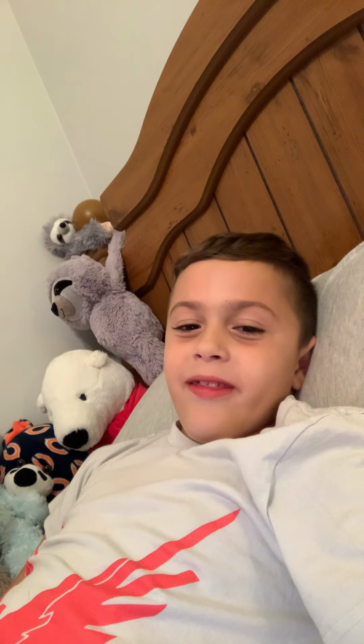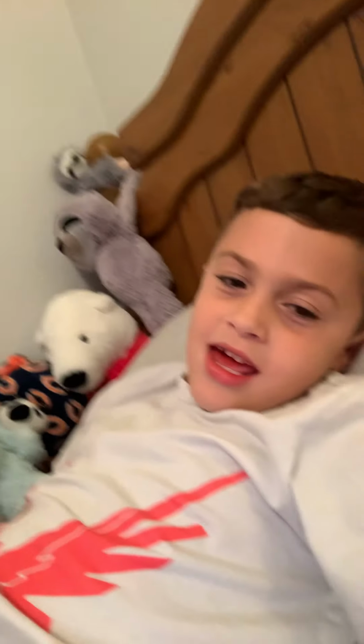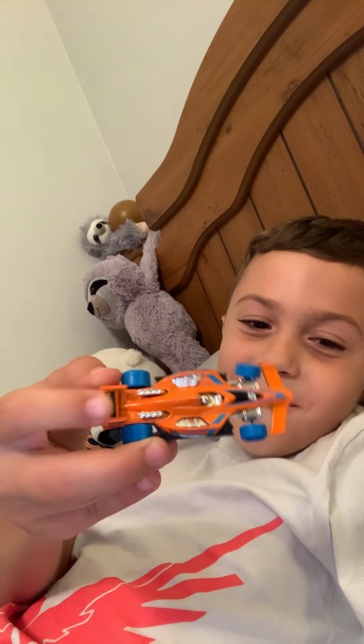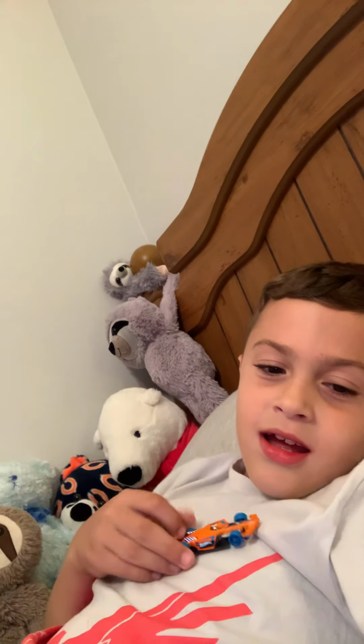We're not gonna be doing anything today. I wanna announce that I have a new toy car. My colors are orange and blue, and look at this, baby. Boom, boom, boom. New custom car.